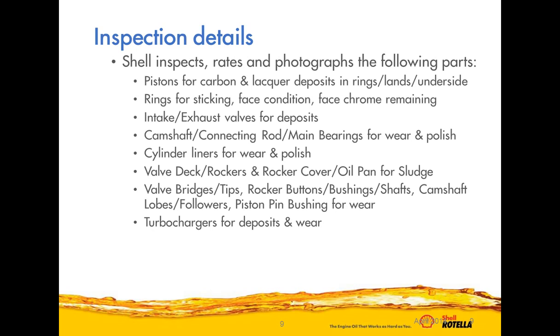The intake and exhaust valves get removed from the cylinder head. They're rated for deposits. They're photographed. The cam rod and main bearings for wear and polish, they're photographed. We'll see one of those a little bit later. The cylinder liners for wear and sludge. No, wear and polish on the liners. I skipped a line. But we do bring them back.